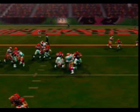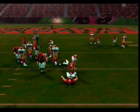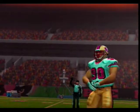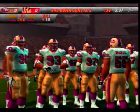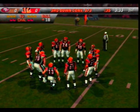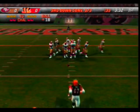The 49ers line up at a 4-3. So a gain of about one. 1 yard gain on the play. Newberry returns from being injured.